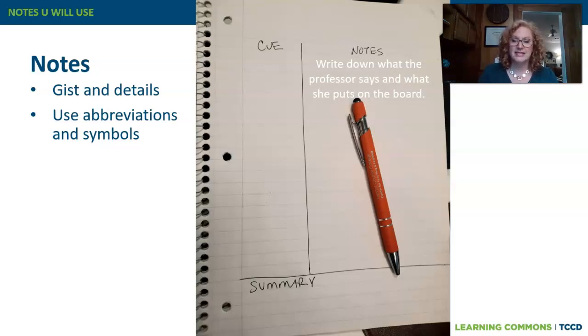Use abbreviations and symbols. For example, when I was in graduate school studying psychology, I had symbols and abbreviations for long, frequently used words that took too much time to write out. Words like children, adolescents, adults, participants, development, psychology. This allowed me to take notes much faster. You're looking for a balance between quality and efficiency.